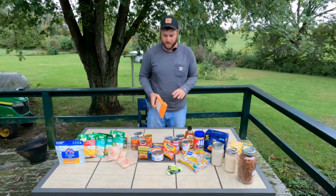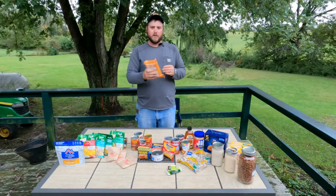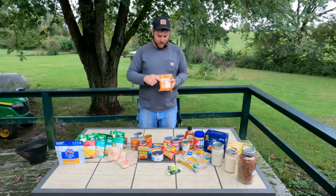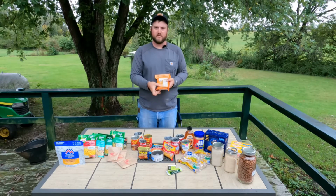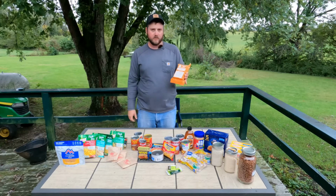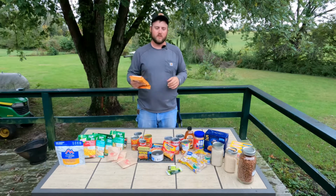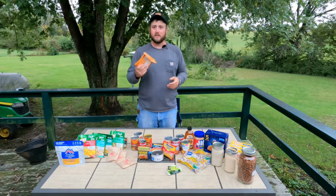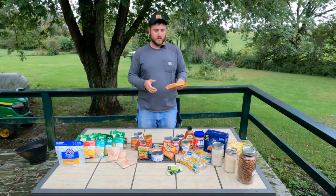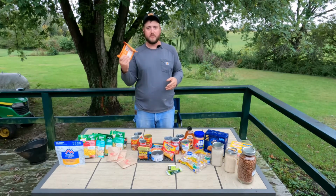Another thing is these emergency food rations, and they're like bars. So it comes in a big block, and then they're portioned off, and each one of those little squares gives you 400 calories. And it's 2,400 calories total. It's good to throw in your truck, or if you go hiking, throw it in your backpack. You never know, you might go on a day trip and something happens, you need a little bit more food. Well, you got it right here.